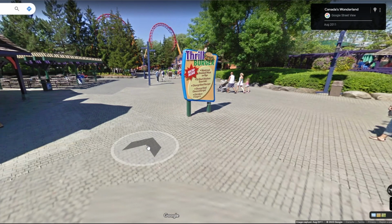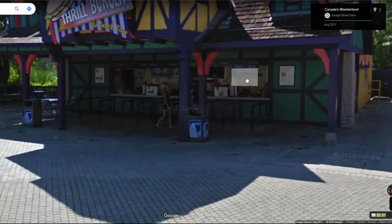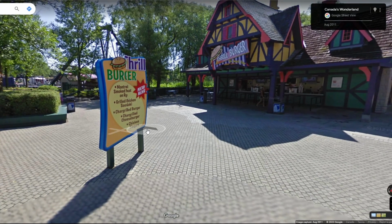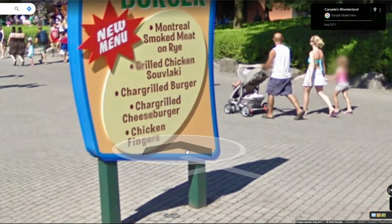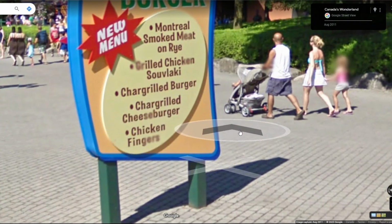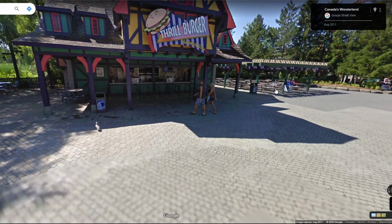Montreal smoked meat on rye. That sounds pretty good, actually. It seems like Cedar Fair cared a lot more about their food back then. Or at least they tried to market it like they did. Like, they don't call them char-grilled burgers anymore. It's just like, it's a burger, man. You know that it's just gonna be amusement park slop, so we're not gonna pretend like it isn't.